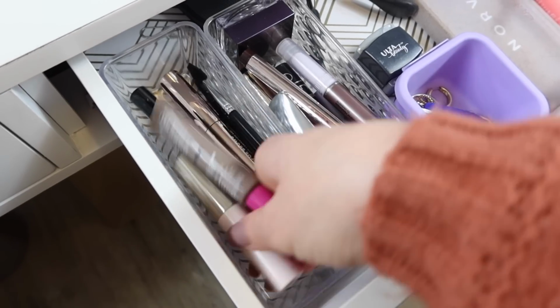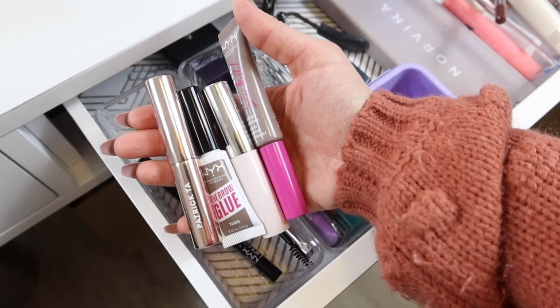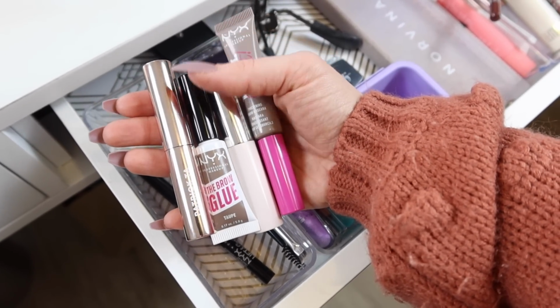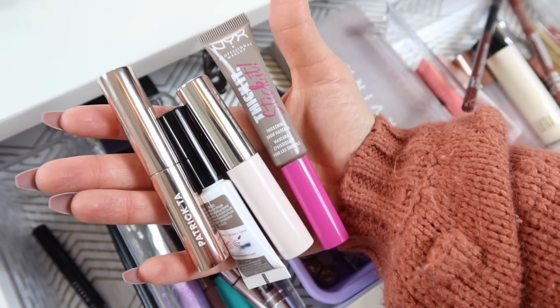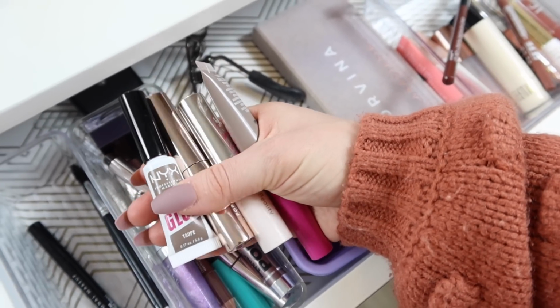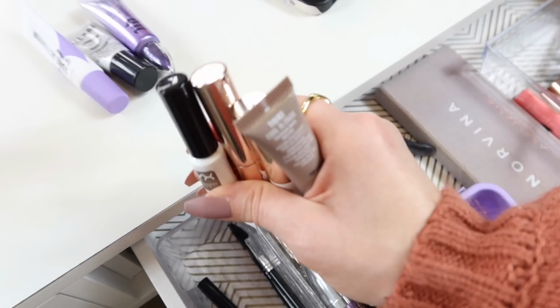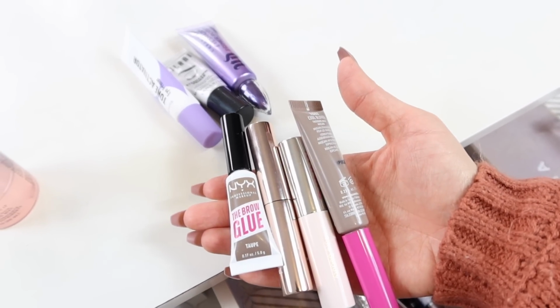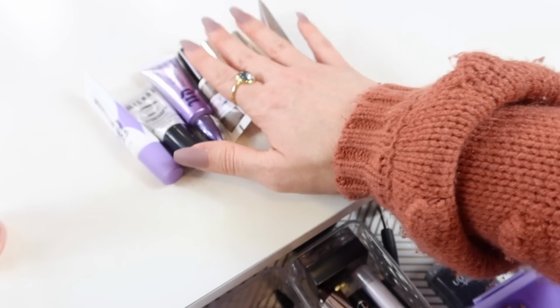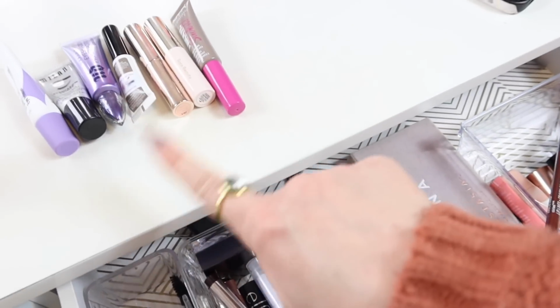And then the rest of this container is brow products. I've also accumulated several brow gels. I have the Patrick Ta, the NYX Brow Glue in Taupe, the Rare Beauty Brow Gel, and the NYX Thick It Stick It Brow Gel in Taupe. I'm also thinking about doing a brow gel showdown. I think those are the next 2 showdowns I want to do. I've done a lot of sunscreen ones, but I want to branch out now and do other categories. And these are both categories where I am actively searching for the best one. So I'm excited for both of those. It'll take some time for sure. Sometime in 2025, those videos will come.